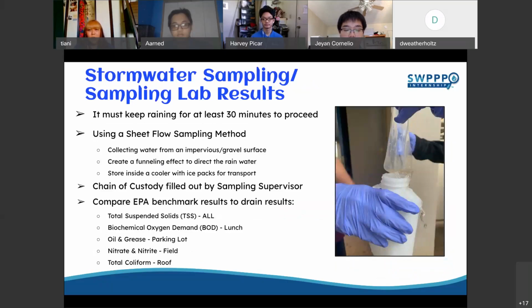The other task that all of the drain groups needed to complete was collecting a rainwater sample to be sent out to the lab. In our training of inspecting the stormwater, we watched a very helpful YouTube video on how to conduct a sheet flow sampling. In short, it was to take a weighted object, sandbags preferred, and lay it about a resting plastic sheet where water could run through. With the two bags, it forms a funnel system that guides the water into the drain, where a person with a 2-gallon bag can collect the water from.